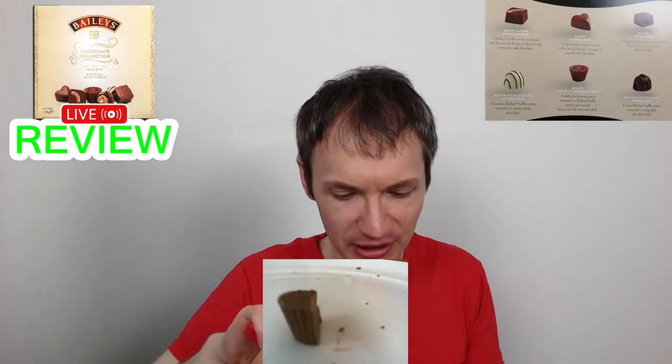It says brownie piece. I'm jabbing it a bit. I can't see any brownie piece sticking to my knife. So I'm not sure. This one looks very interesting, though. Okay, well, I'll give it a taste. It's a very interesting one.